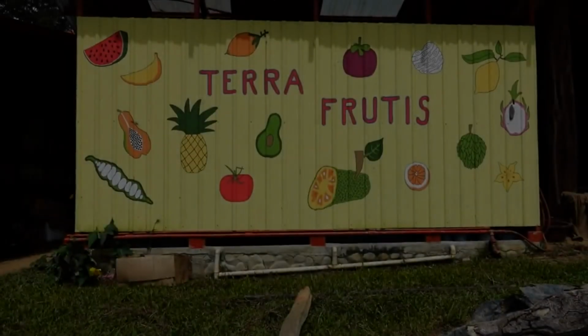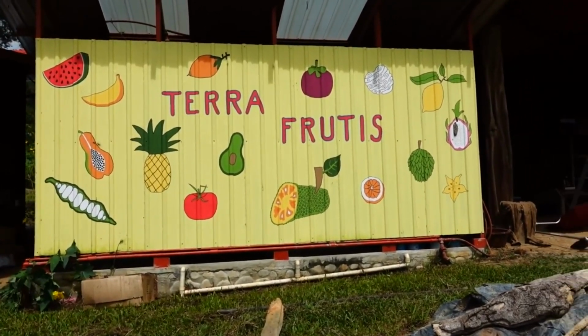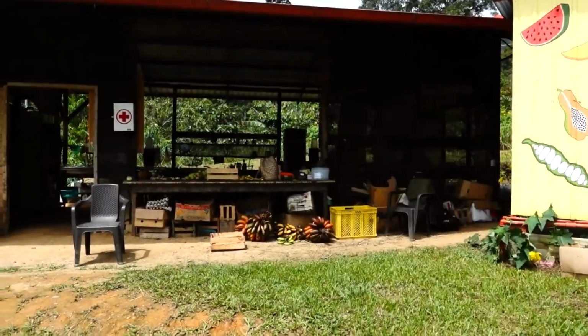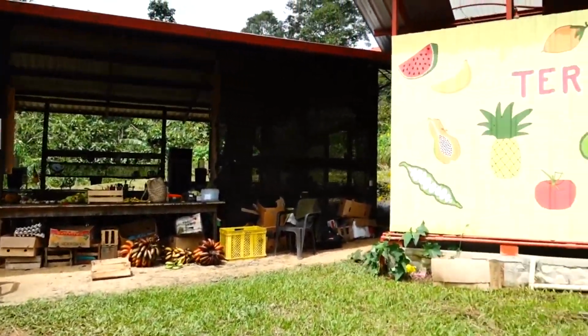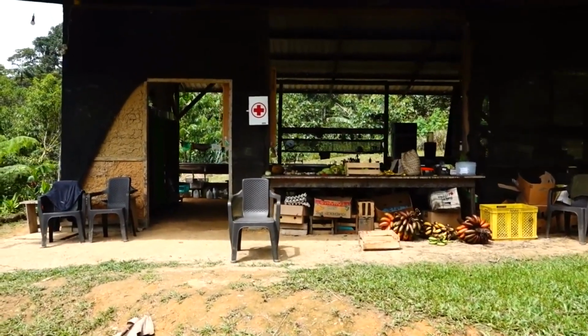So we start our first shot with the showers, where there's a beautiful mural painted. It says Terra Frutis, and we're viewing the kitchen now. It's a good space where we do all of our cooking. You can see some of the bananas are sitting on the ground. This is our community center. I am in this hot tub recording the audio.